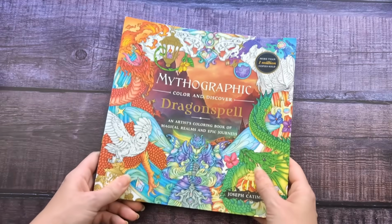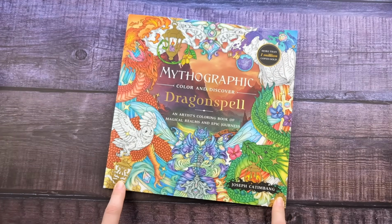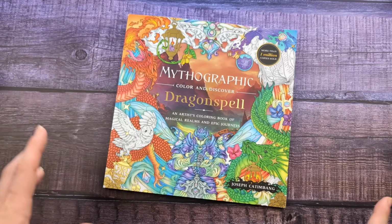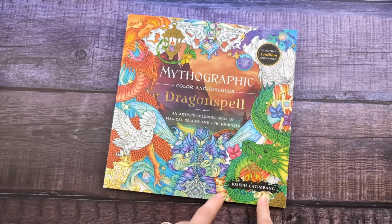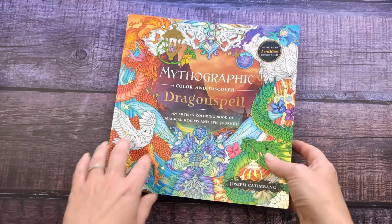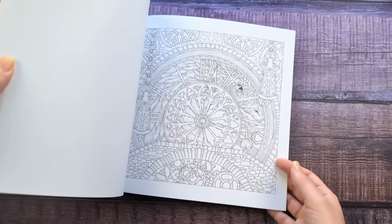And then the final book I picked up, and I've been waiting for this for some time. I always buy Joseph Catimbang. He's one of my must buys. If you've seen my must buy illustrators video, he's right in there. So Mythographic Dragonspell was an automatic pre-order. I wasn't too sure when he arrived.